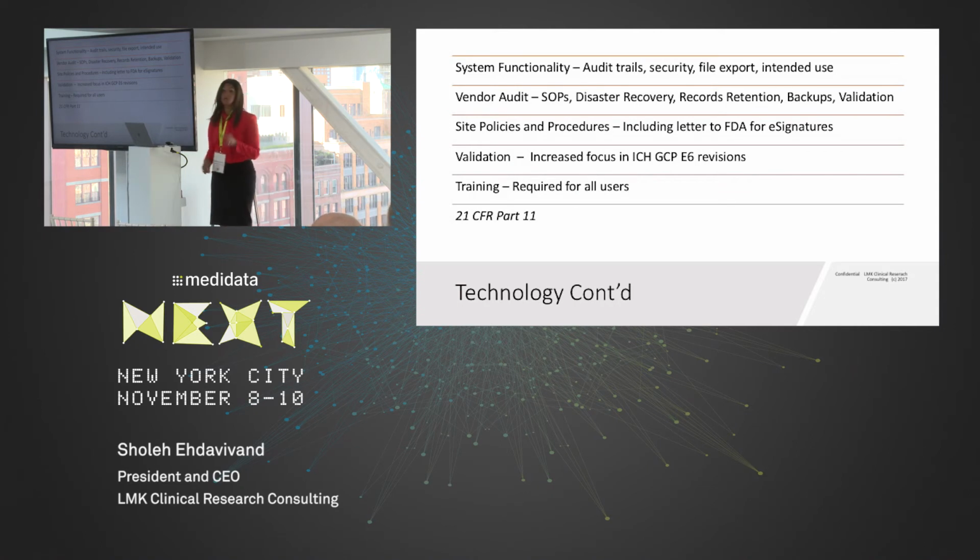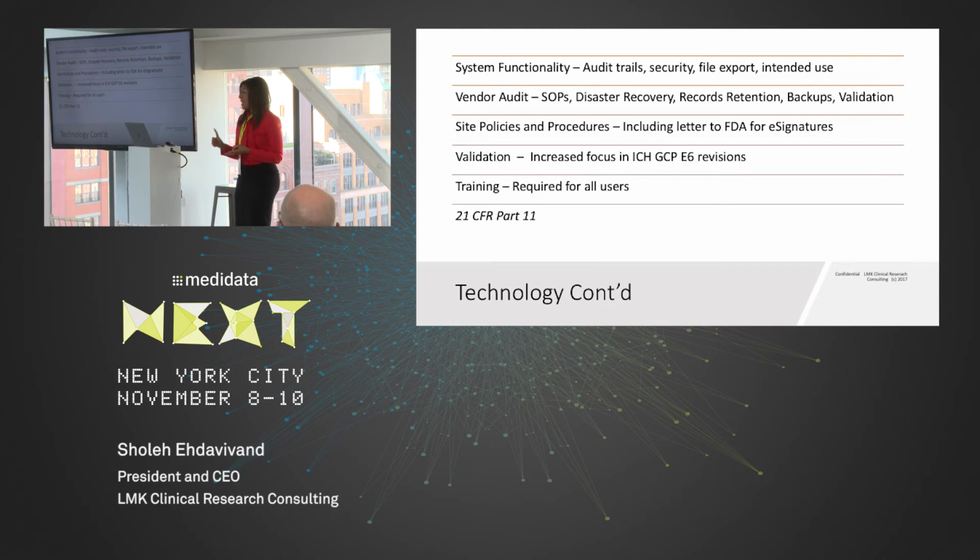Security of your system: password, username, the correct people need to have the correct access. If a CRO is giving ABC Pharma's TMF access to XYZ Pharma, I don't know if any of you have ever experienced that, but that's a little bit scary. We're also talking about file import, the intended use for the system, and vendor audits. It's very important that if you have an eTMF system you audit your vendor, and this is all part of vendor oversight, which is talked about a lot in ICH GCP Release 2. Make sure that your technology vendor has SOPs and disaster recovery and backups and validations and all that good stuff.